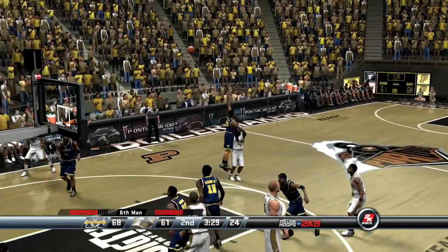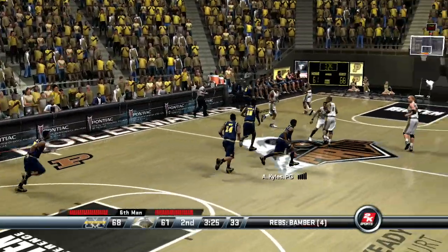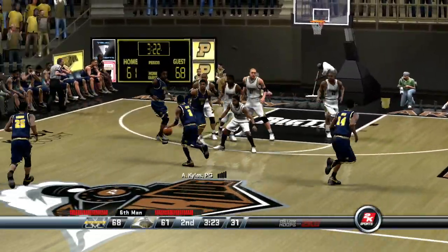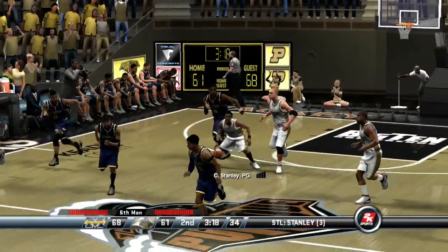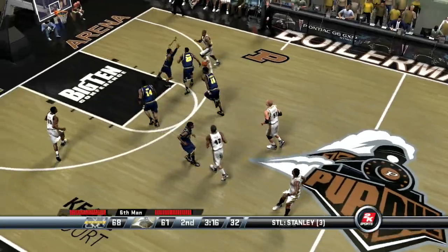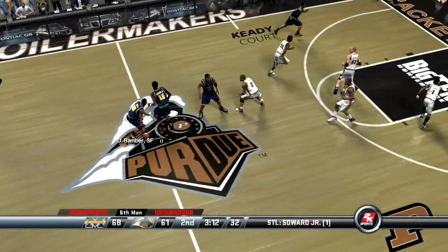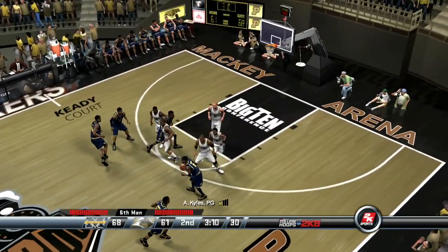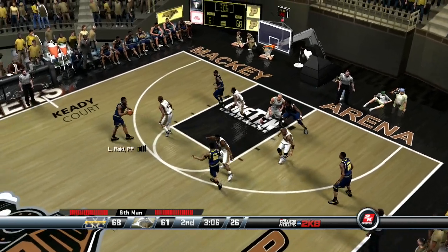Dishes it to the top of the key. Brown off the mark from the land. Purdue has struggled with their three-point shooting. And Tracy has a report from their bench. Coach Painter wants to see his players move more effectively without the ball so they can get better looks at the basket. He told his guys, if you get to the open spot on the floor, I know you can hit that shot. Vern? All right, Tracy.